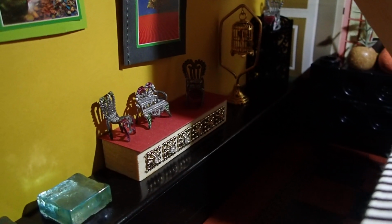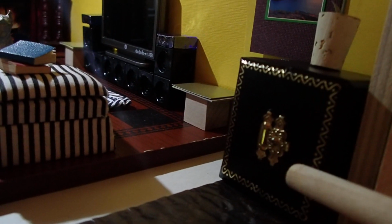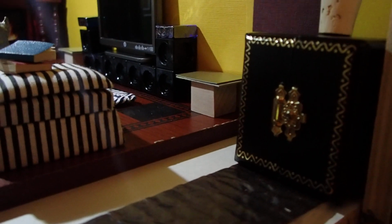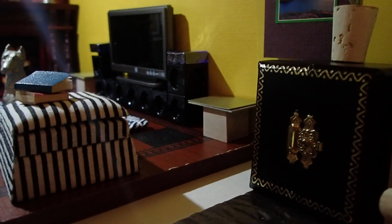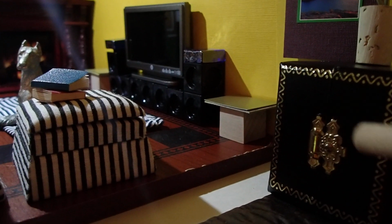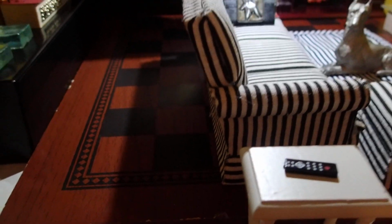I go to flea markets a lot, thrift shops, yard sales, and I get all that stuff for really cheap. I really don't spend a lot. Then over here, this is one of those boxes where you get like a ring, and look at that. Look at how that becomes a nice little table for a lamp or a plant or whatever. I just love those boxes. And the flooring is a chess set board, wooden board.